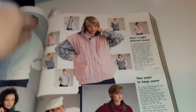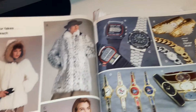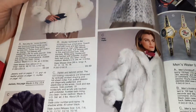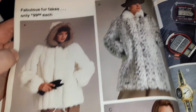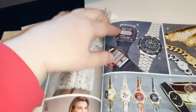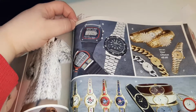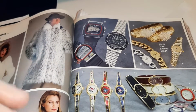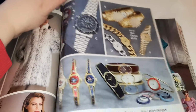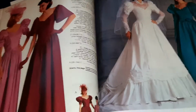And then of course the berets. And then you had your fur coats, because fur coats were aspirational. Now these are fabulous fakes for only $99 each, but people wanted real fur coats. I had a real fur hand warmer thing that somebody had given us, and I did not like to use it. I thought it was real soft and nice, but it was rabbit fur and it just made me sad.